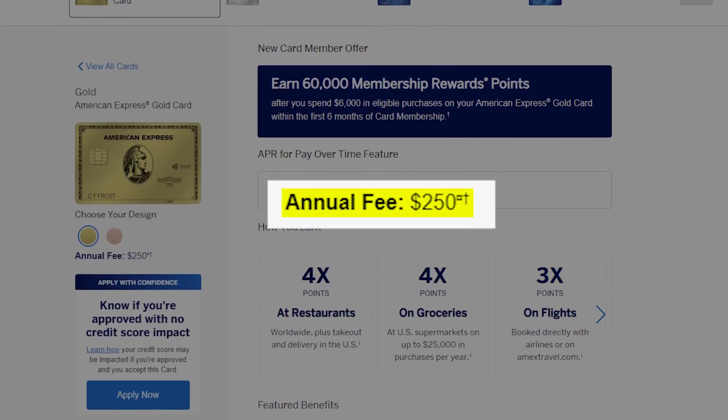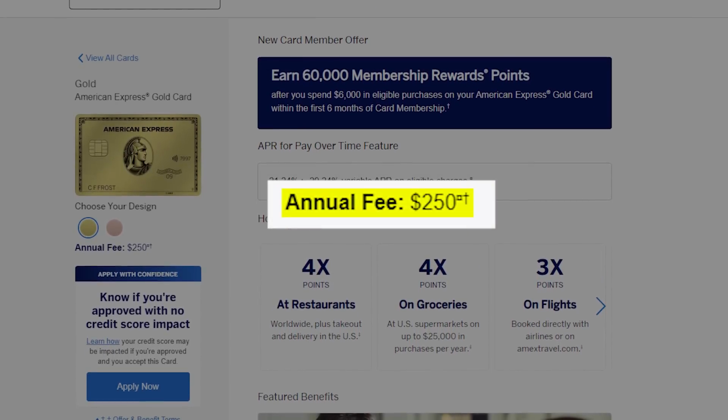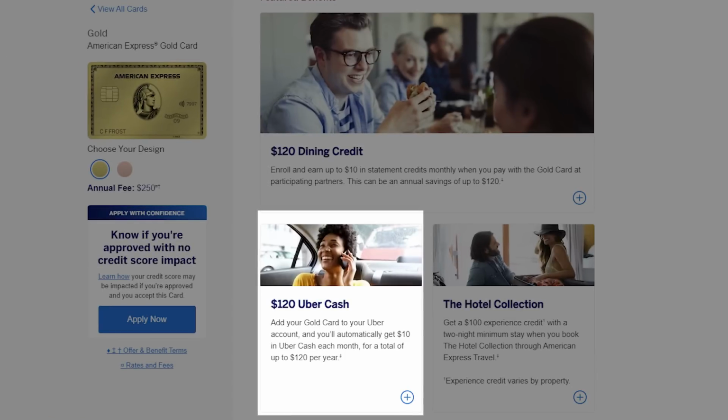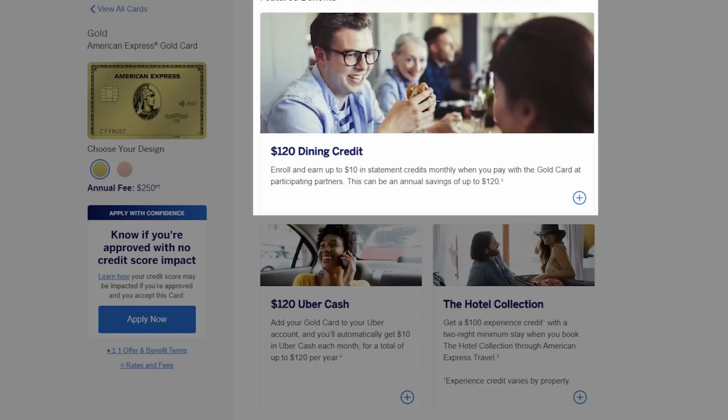Now this card is not free though. It has a $250 annual fee, and we need to be able to claw back some value from that. And the main way that everybody does it, and how I do it personally, are through the 2 credits that it has on it. One being a $120 Uber cash credit split into $10 per month increments, and the other being a $120 dining credit split into the same increments. And those credits are activated through specific restaurants or through Grubhub, which is what I personally use it for.